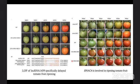This is a study where they found that loss of function of the long non-coding RNA 1459 delays tomato fruit ripening. When we see the figure, this is the wild type tomato. DAP represents days post anthesis. The tomato is completely matured by the end of 50 days post anthesis, while the long non-coding RNA 1459 mutant varieties, the loss of function mutants, improve the shelf life or delay tomato fruit ripening in both cases. This is all done with the use of CRISPR-Cas9 genome editing.